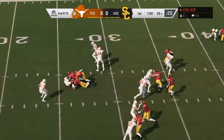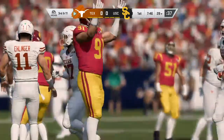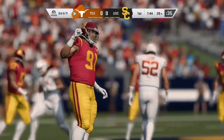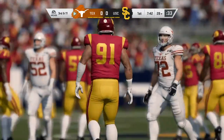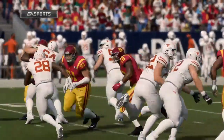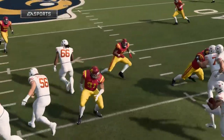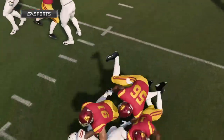Now a handoff here to his running back. And he is met quickly in the backfield. Down he goes, folded like a lawn chair. It'll be a loss of 1, and that'll bring up a 3rd and 11 situation. And the big fella stuffed that one up in a big way. I think doubling him has to be a priority because you can't move up to the next level if you don't take care of him first.